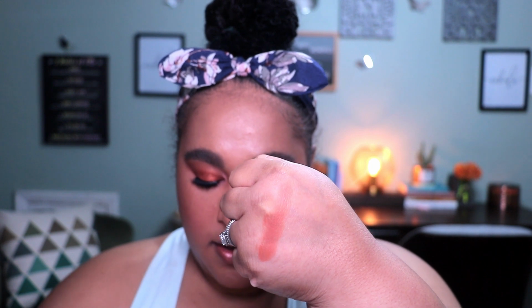So this is the color Saddle, and this is the color that should really end up being a blush, but we used it on our lids. This is Saddle. Then we have the color, let me wipe my hands off so they're dry, Grapefruit. This is the other blush in the palette, and we did not use this one. I don't know if I would necessarily use it as a blush. I would have to really check it and see, because it does look a bit light.